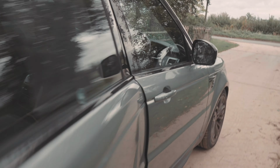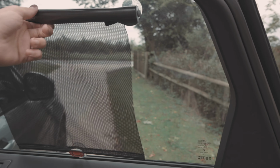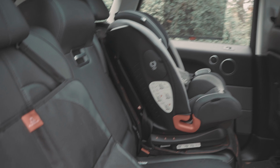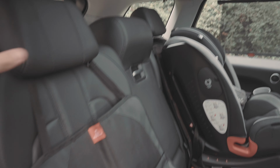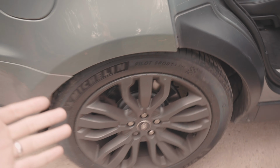Got the old school children's blinds, or whatever you call them. These things, got these up. They've been around for years, these things. They're great though, they do the job. Just the one car seat in the back at the moment. The other one, I took the car seats out the other day because I took all four tyres to the tyre shop. And that's what's great about these, the seats fold down and it's quite flat and you can get four of these tyres in the back with no problem.